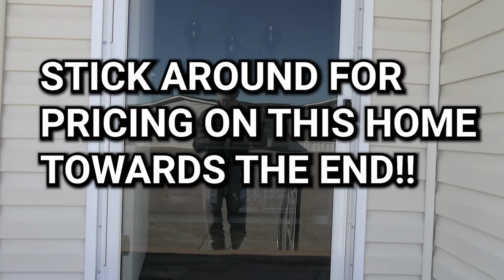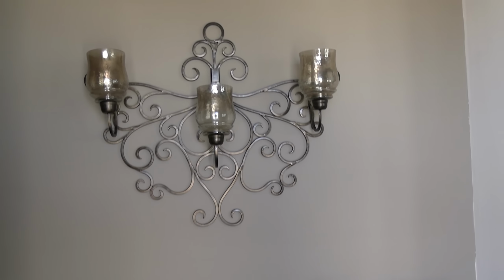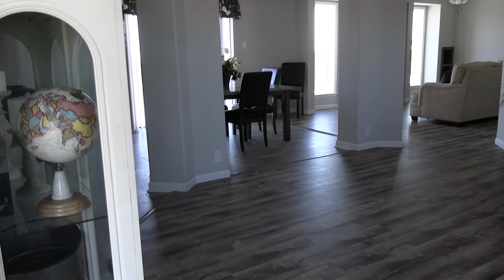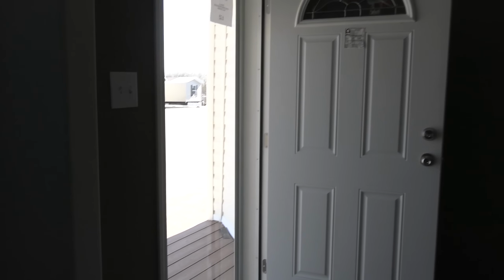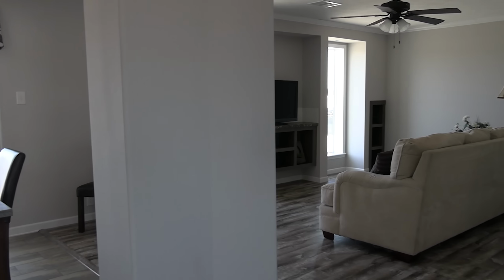Now this house, when you walk in, you just get that whoa. So let's check it out. This home is just massive with all the archways. Beautiful. Got your kitchen in there. Dining room here. Little den in there. Let's get one good look at this living room.